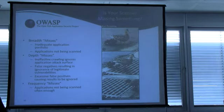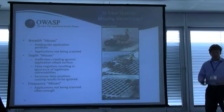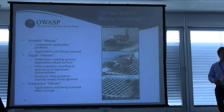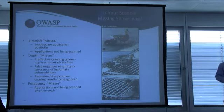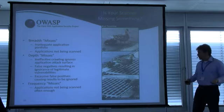We also see that leads in a lot of cases to false negatives, where there are vulnerabilities in the application that obviously you don't know about, that the scanner didn't identify, but potentially you can have a false sense of security because we ran scanner XYZ against it, and it came back with no problems.